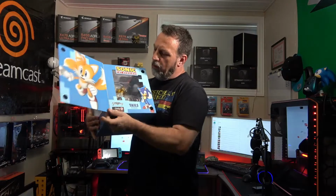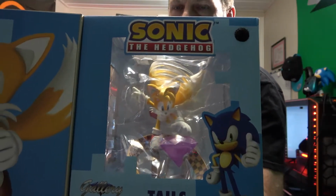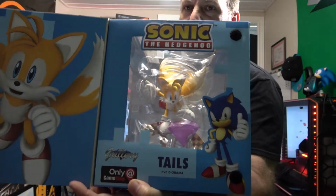Okay, guys, it is the time. What did I get? This has been on my radar for a long time. You guys will know that I had a certain version of it before, and it was because the company had sold out of this version, and it is a must have. I got the Tails. I finally got the Tails statue. The one that has eluded me. The one that I've been wanting for so long, but all the local stores sold it.